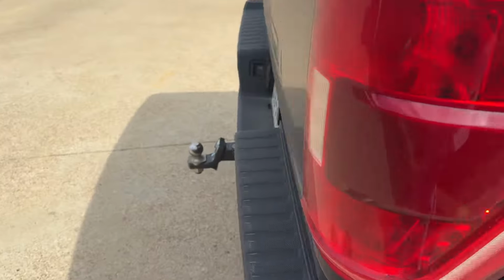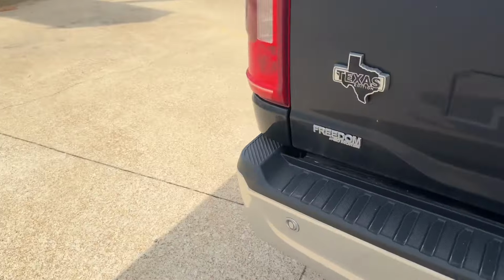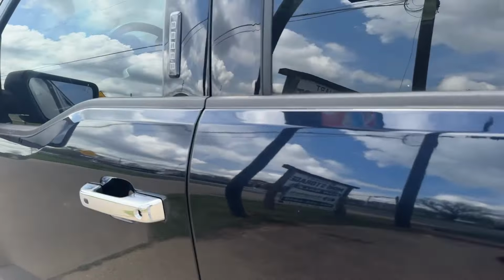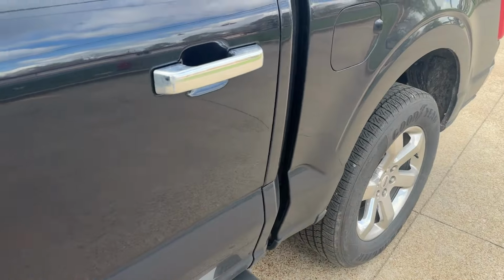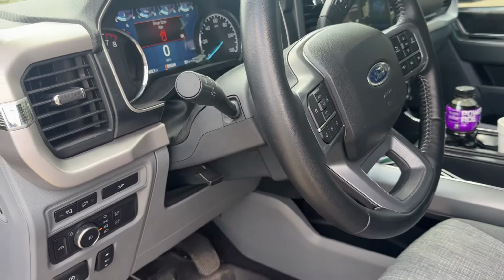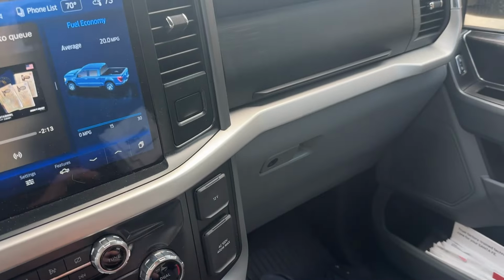So yeah, that's it, man. Or y'all, this is a Texas edition, but I mean, it's just an XLT with a Texas edition badge on it. I don't like chrome. I'd love to be able to get rid of some of this, but I'll upgrade wheels and tires at some point. So yeah, if you're on the edge, I think they both make good trucks.